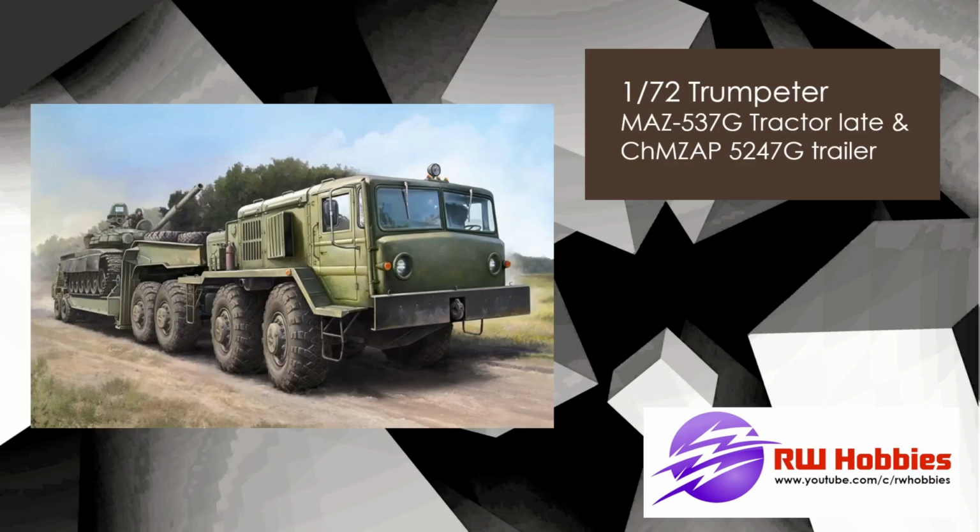Into the armor section, 72nd scale again, Trumpeter. It's basically a Russian tank hauler there. We've got the MAZ 537G late tractor and the 5247G trailer. It doesn't come with a tank, but there's plenty of 72nd scale armor you can put on the back of this guy.